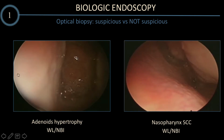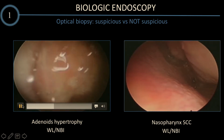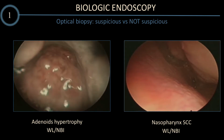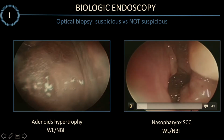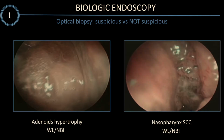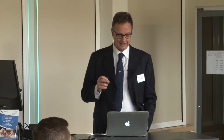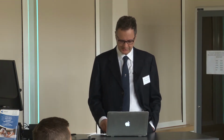This is another example of normal hypertrophy of the lymphatic tissue, where you can appreciate the light crest, which is the normal visualization, the normal reflection of the light in the lymphatic tissue. By contrast, in the presence of carcinoma, you can appreciate abnormal vascularity and irregular vascular pattern, and the light crest disappears completely. So the sign that you have to look for in the nasal cavity and nasopharynx is the absence of the light crest and the difference between the two sides that are usually symmetrical.